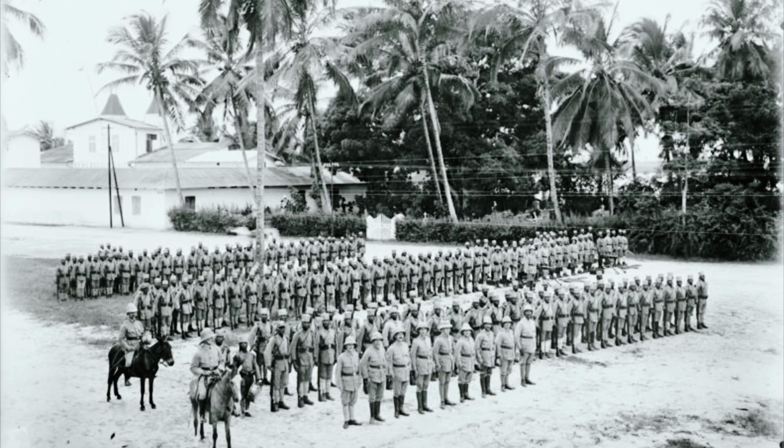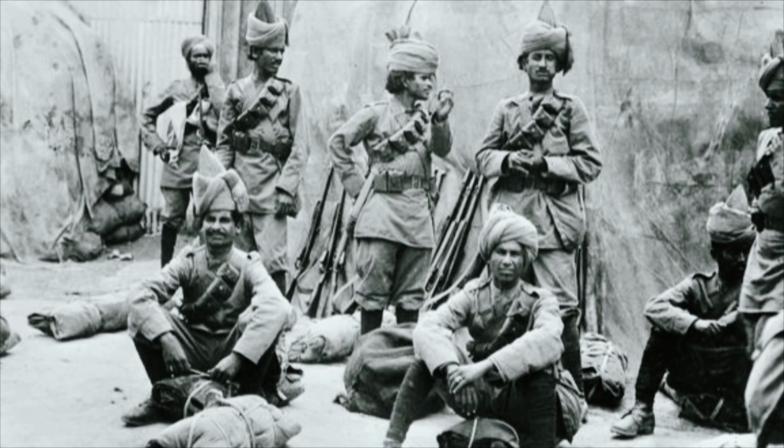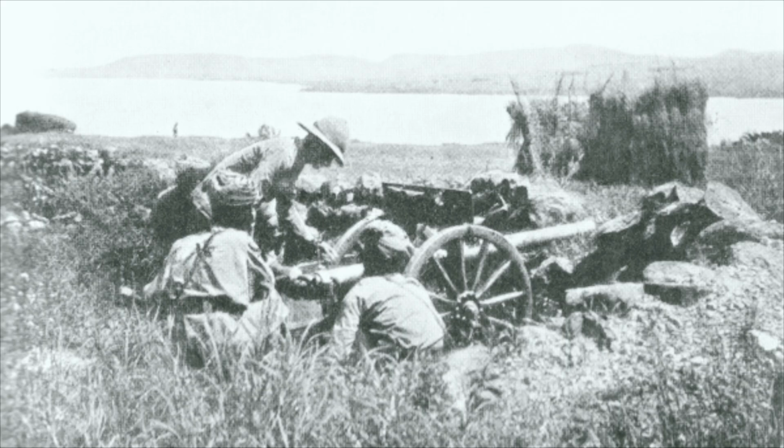In November 1914, British forces under the command of Major General Arthur Aitken launched an invasion of German East Africa. Their aim was to capture the port of Tanga and secure a foothold in the region. The British invasion was led by the Indian Expeditionary Force B, which included Indian and African troops, as well as British officers. The assault was meant to be a quick amphibious operation that would catch the Germans off guard.